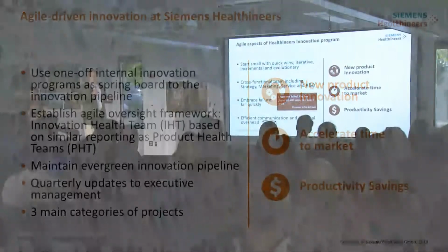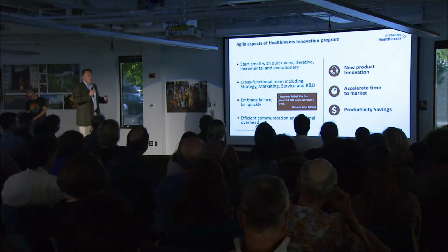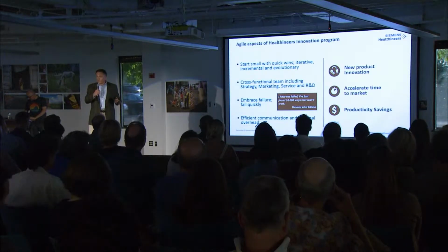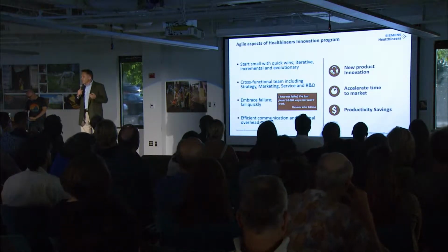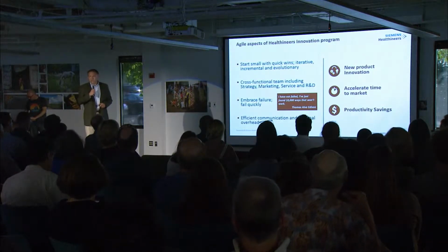So a little bit about the Agile aspects of this innovation team. Because it was new, it was important for us to start small with quick wins so we could sort of demonstrate the value that the team and this program was bringing to the organization. And we decided we would run our projects in an agile way, which meant we were going to do iterative, incremental, and evolutionary improvements. We established a cross-functional team, another tenet of Agile, that included strategy, marketing, service, and R&D.